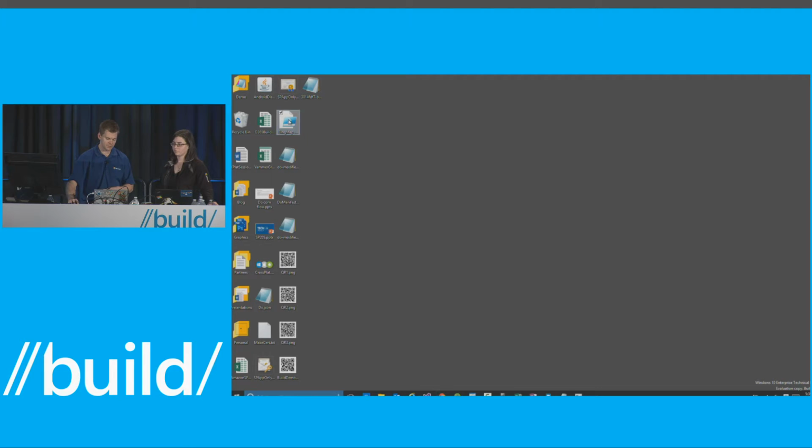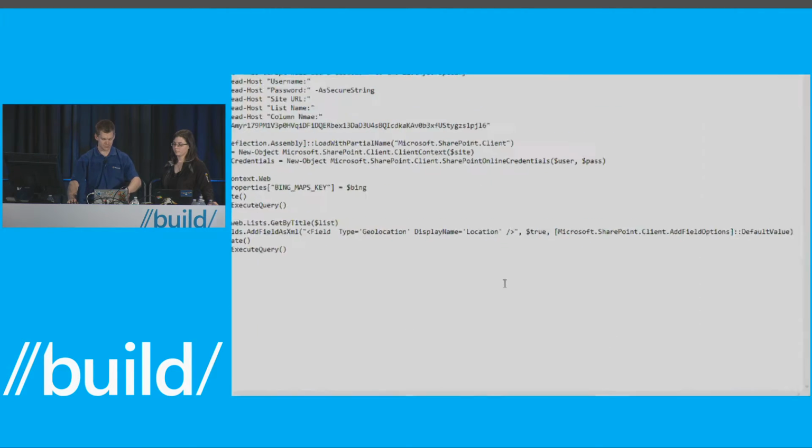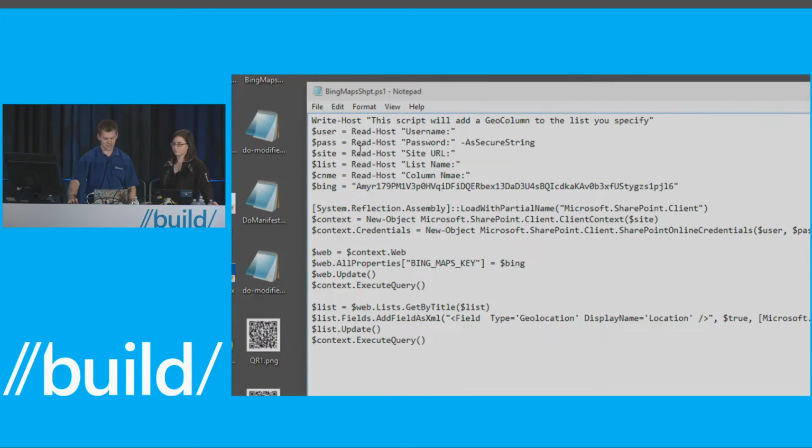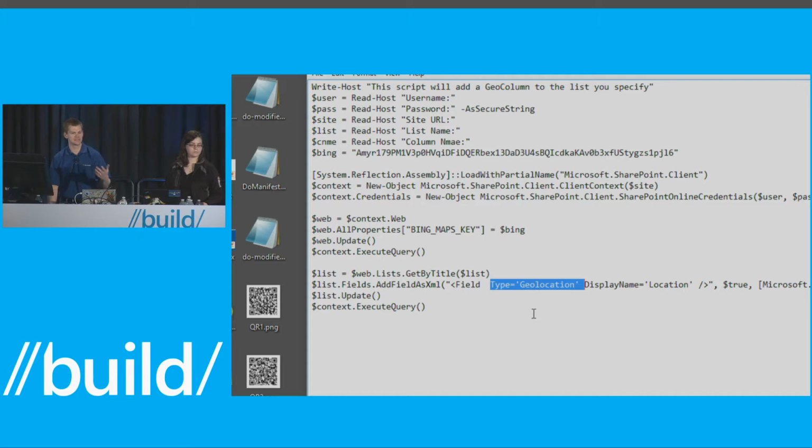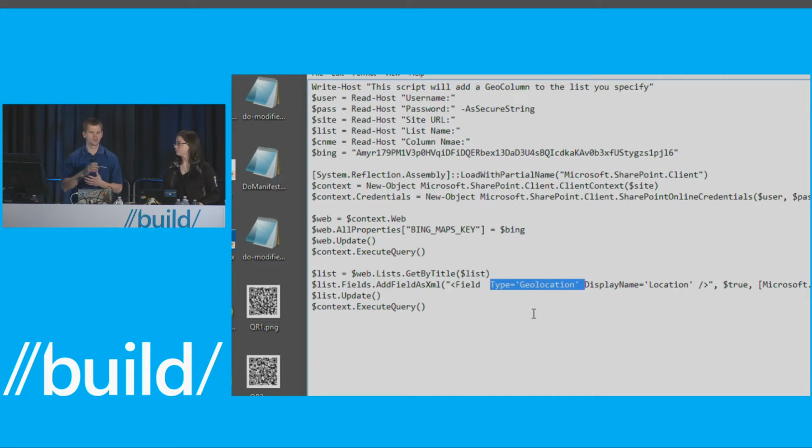So I'll just show you here that you can go copy this down really quick, and you could probably use mine. But I just did a really quick thing that says go register that Bing Maps key as a property on my website, and then go and add a Geo Column field to my list. Pretty simple. I'll post this on a blog, but we've collected all this data from you. We've augmented it by calling an on-premises service. Now we're going to go stick that into SharePoint that has a nice Geo Column to store all this.